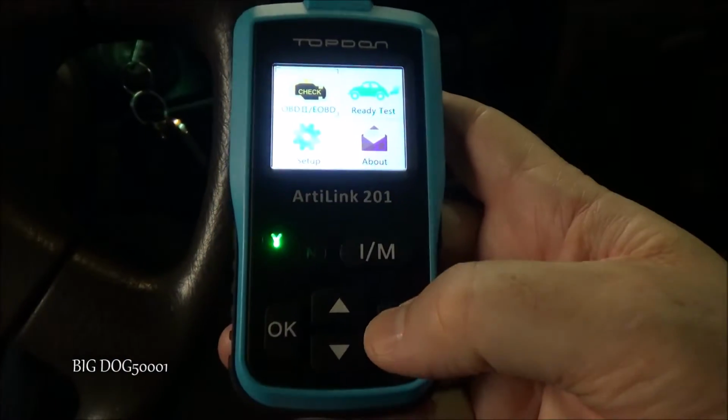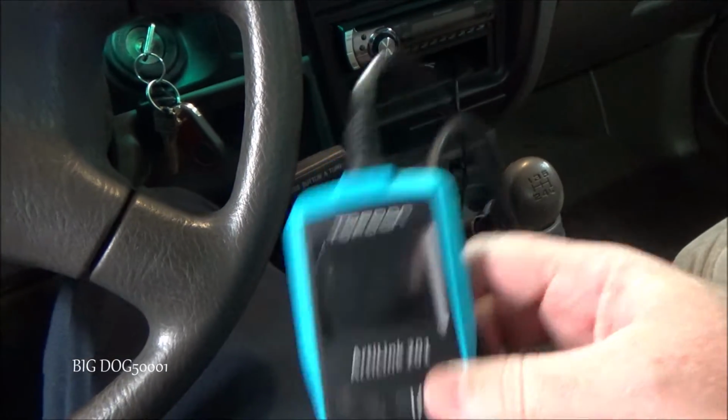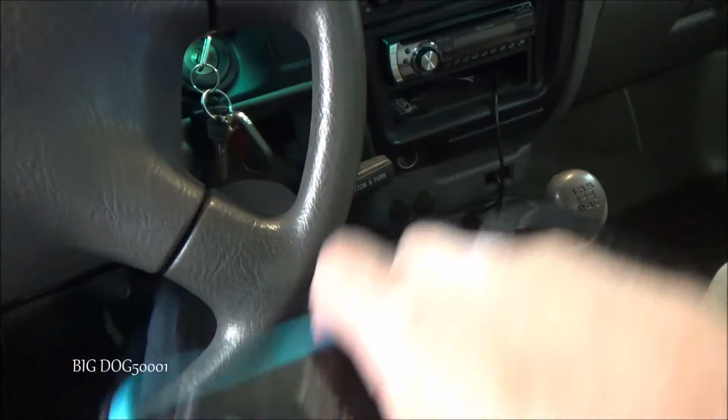And then to unplug it, we just back out to the first screen like it is here, and then we can just simply reach down and unplug the thing, and it'll power it off. It gets its power right from the data link connector down there, so we don't have to worry about batteries or anything else on these little guys.